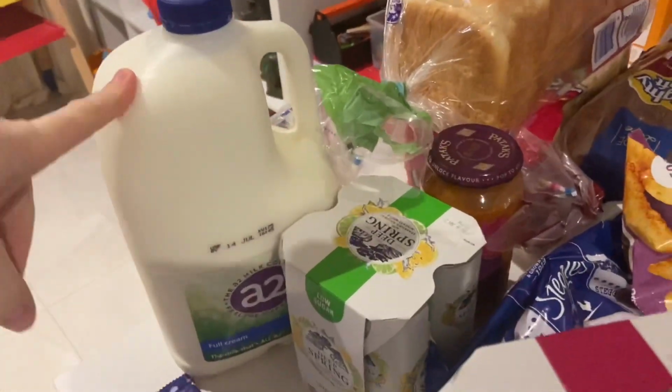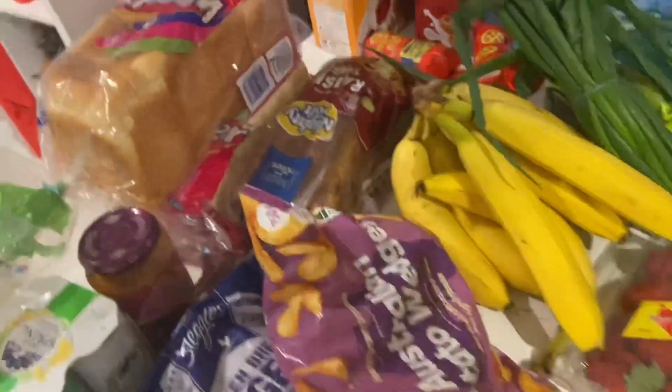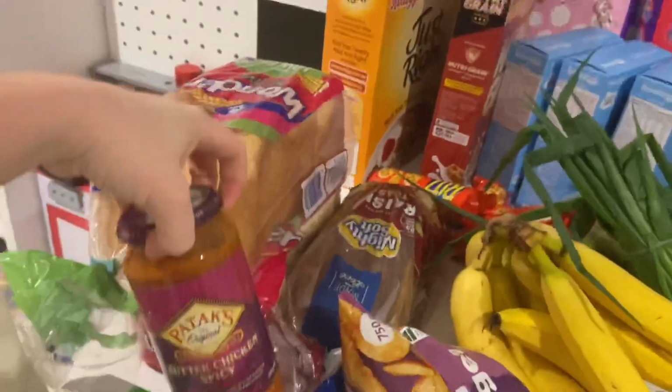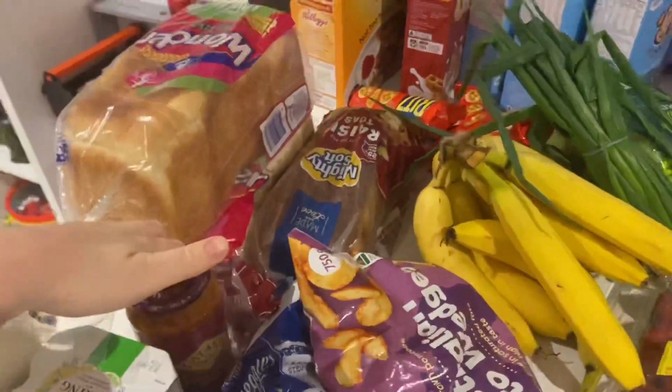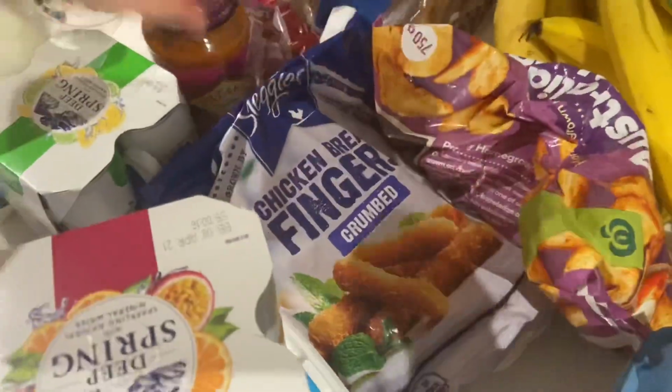And then I grabbed 3 litres of milk. I grabbed some bread. I grabbed 2 loaves of white bread and 1 loaf of raisin toast. Me and my toddler are both loving that at the moment, so that's going quite quick. I grabbed a spicy butter chicken jar because we are having that this week, and also it was half price. We have a couple in the cupboard, but I just grabbed another one because it was half price.